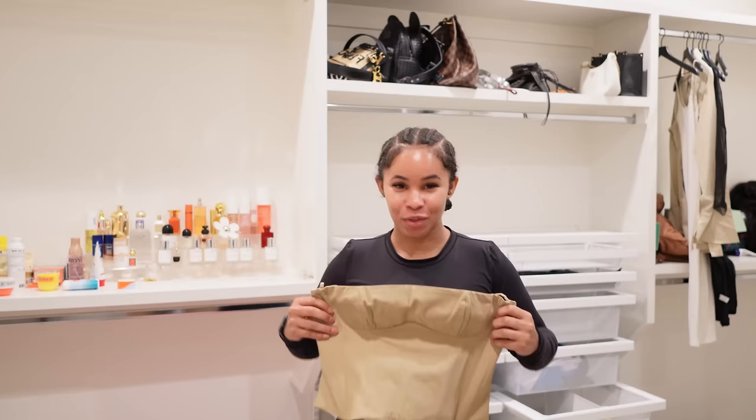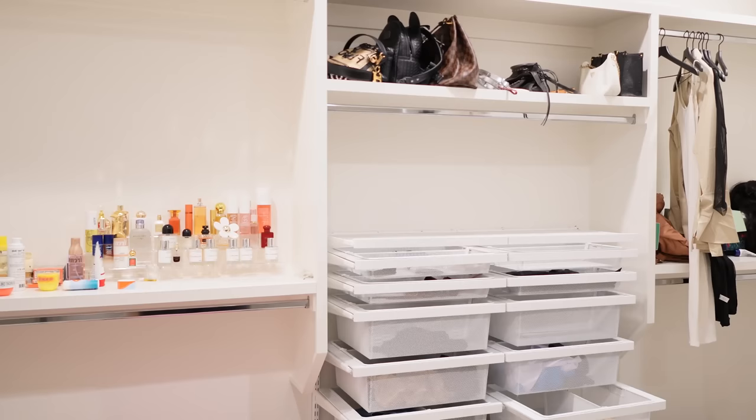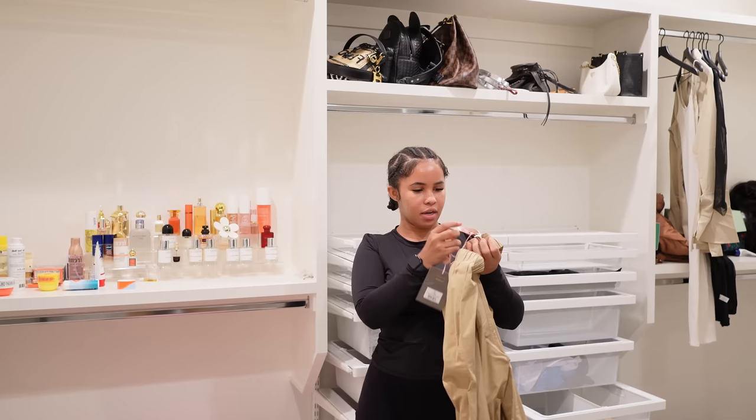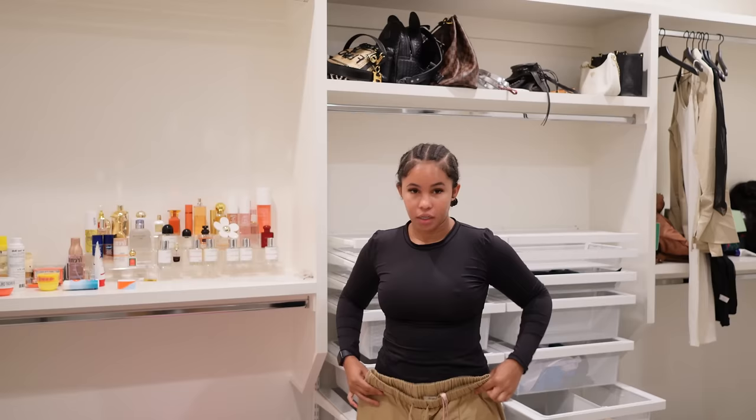It's in a medium. I got this outfit to wear for like a little date night. I saw quite a few people have this little set on TikTok. And I got the matching pants. So these are like the little trouser pants that go with it. I got these in a size medium as well. But these look like they're gonna be way too long on me. Anyways, that was the last little thing that I had got.